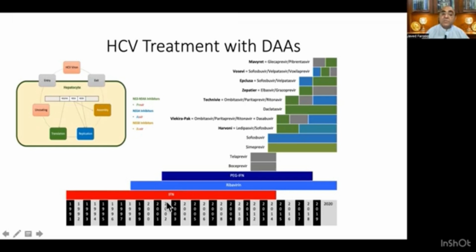Then in 2001 and 2, pegylated interferon was introduced, and it remained again the treatment of choice until 2018 and 19. This is the way the drugs were discovered, and they remained in the treatment options for hepatitis C. Interferon, the red one, then ribavirin, and then pegylated interferon in 2000. These are the years 1991, 92, 93, and this is the time it comes.